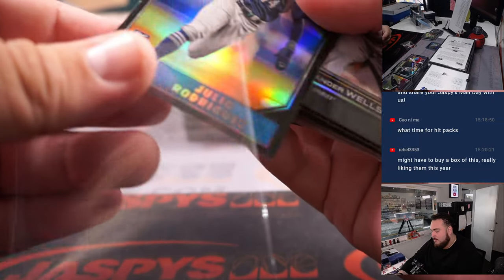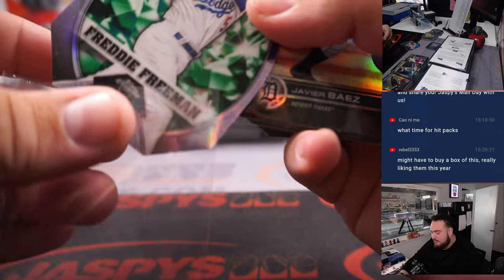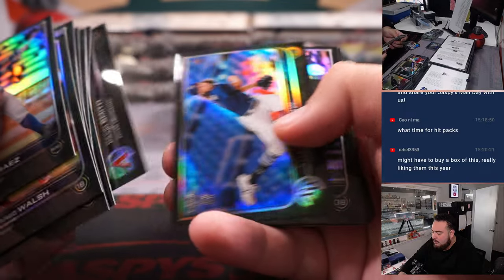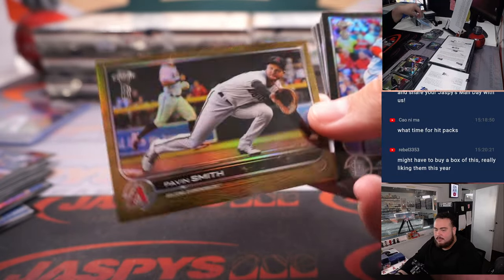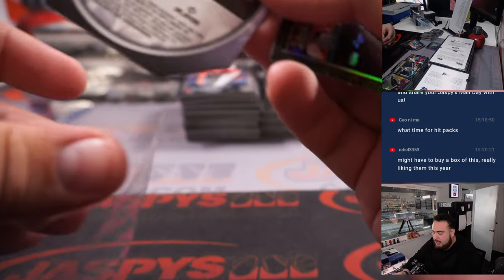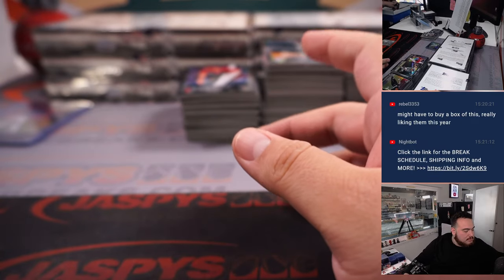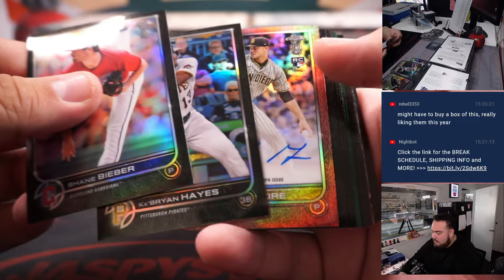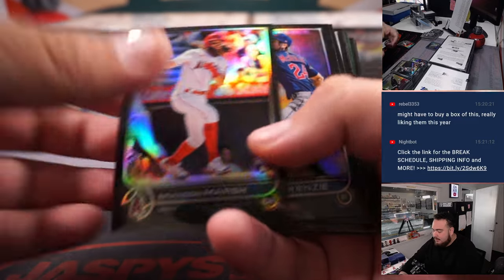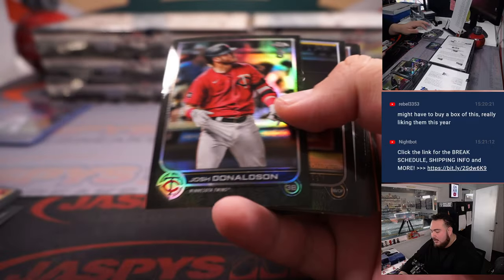Julio! For the Mariners. Freddie Freeman Green to 99. Pavin Smith, out of 50, Juan Soto, diamond die cut, and how about our second auto, Mackenzie Gore, for the San Diego Padres, that's number to 10. Luis Urias to 99 for the Dodgers.